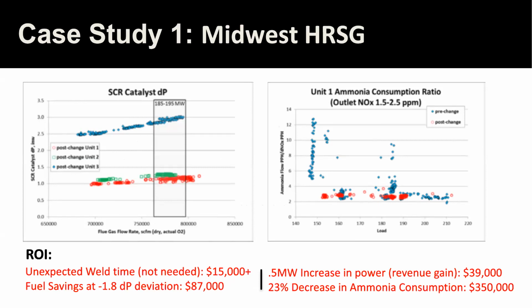So there's 4 layers of return on investment here. First off, with fuel savings at 1.8 DP improvement, the plant was able to realize $87,000 in fuel savings with less pressure on that turbine. Second, $350,000 is a staggering number in ammonia consumption reduction. This is due to a 23% decrease from the new catalyst design.